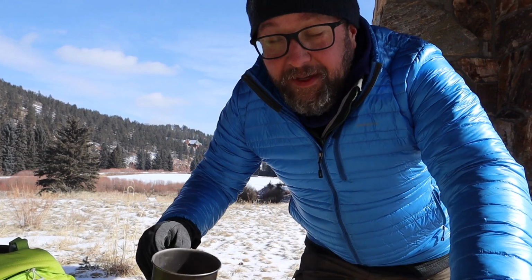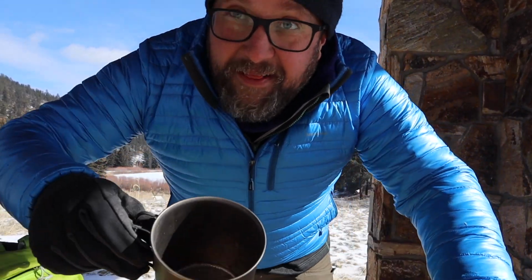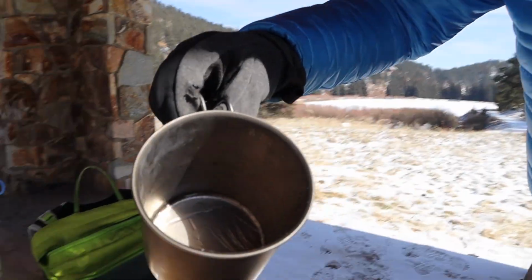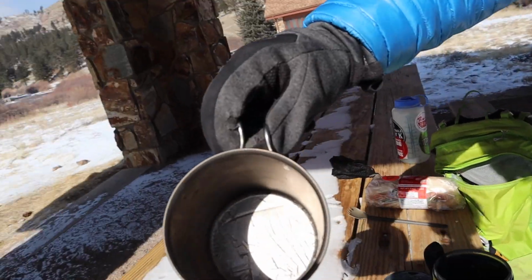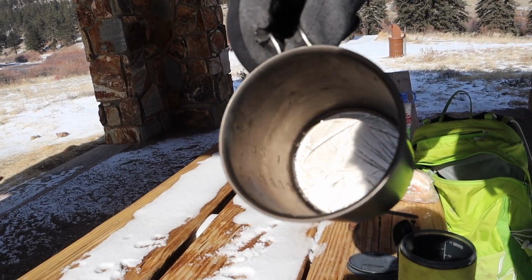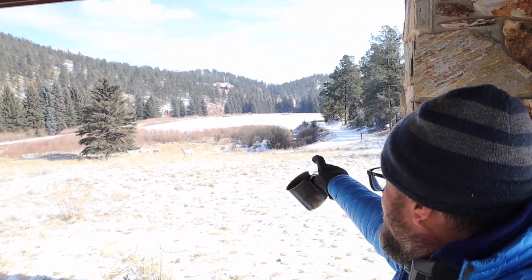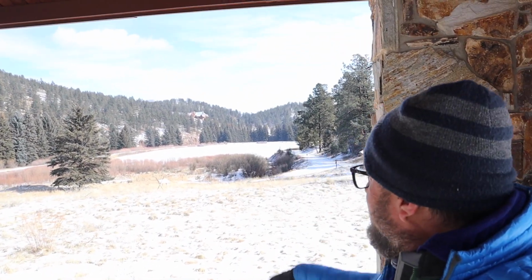A little bit of water that I left in my cup. Can you see that? Here, let's see. It froze. So, all right, packing up. And I'm gonna head out past a little pond. Parking lot's right beyond that.